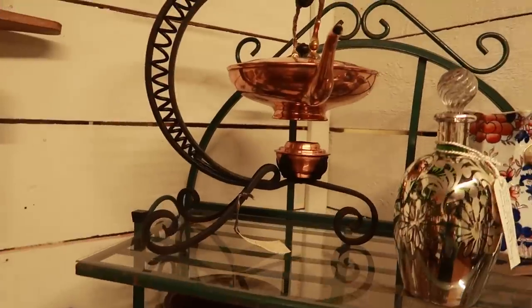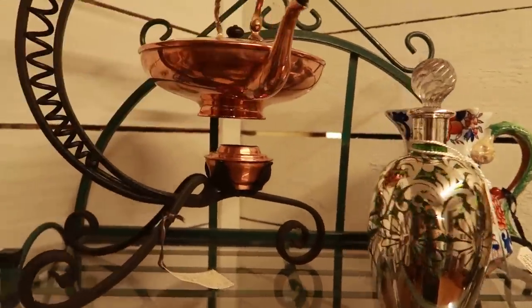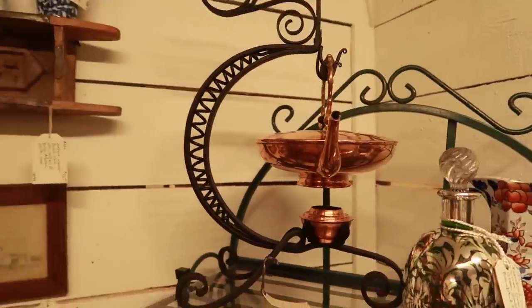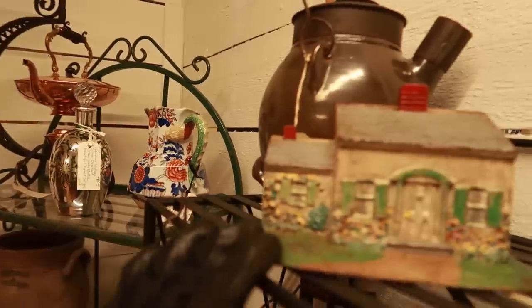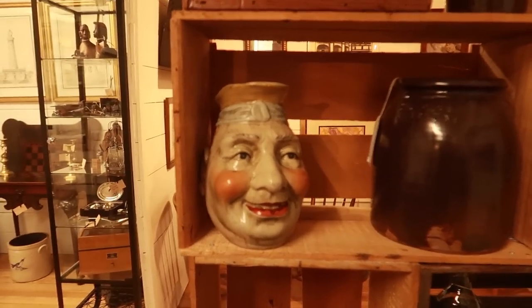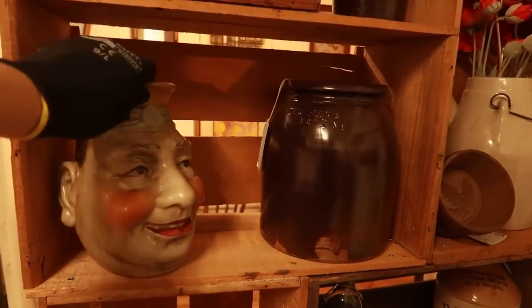Look at this, a darling, darling tea kettle. Keep your tea warm. And look at the interesting shape. And it's beautiful copper. Look at this adorable doorstop. And I love things like this. It's quirky. I just like figures. Some people might find it creepy, but I love that.